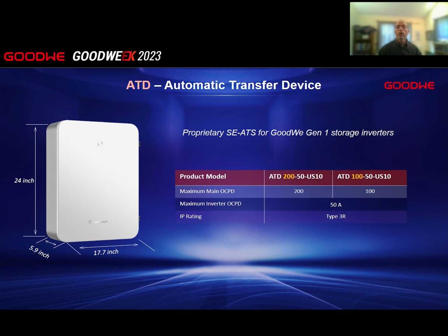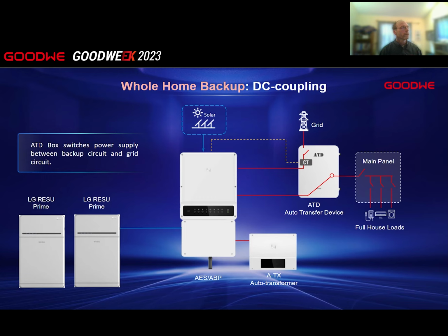If we want to do a full house backup or whole home backup, you'll need another device that is essentially an automatic transfer switch. GoodWe has their own. We call it the ATD, automatic transfer device, available for 200 and 100 amp panels. With this device added in, now we can see when we lose the grid, the system will disconnect from the grid physically. So all the power it produces from the solar and what is stored in the Resu Prime batteries can go in and feed the main panel. There is no essential loads panel, so we're doing a whole home backup.